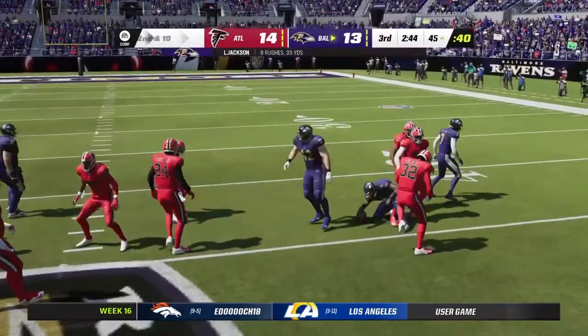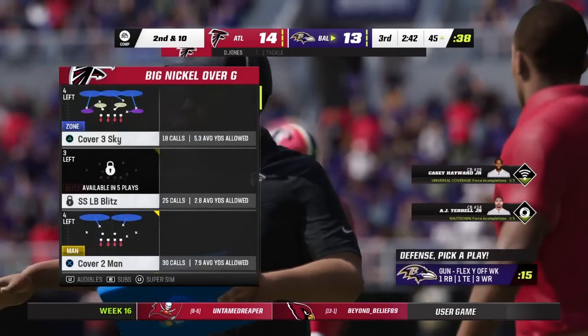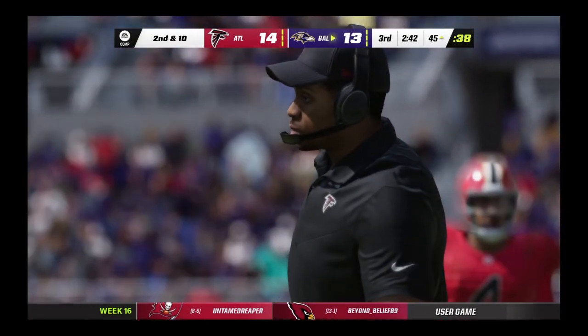And they run the option here on 1st and 10. And he's going to be met at the line of scrimmage and taken down. No gain there as he kept it himself.